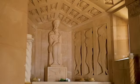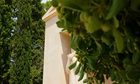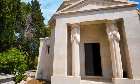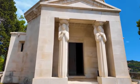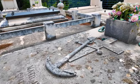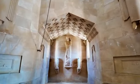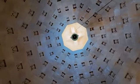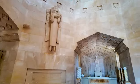So later on, when he finished that, he even got an award in 1925 in Paris for the work, and he decided that he should do some more architectural works. It's very specifically built. It has a lot of symbolism throughout it. The interior of the mausoleum is equally captivating, featuring a domed ceiling adorned with angelic figures and a serene chapel-like atmosphere.